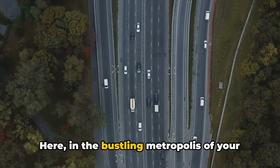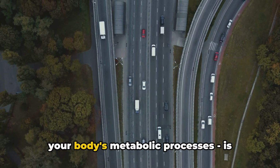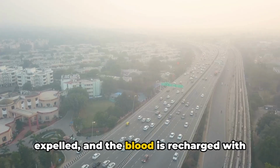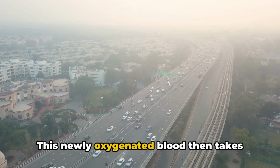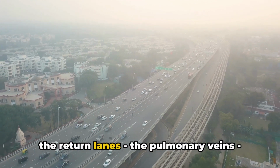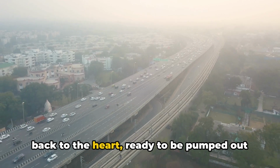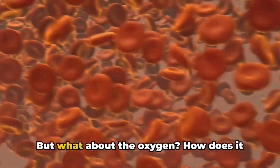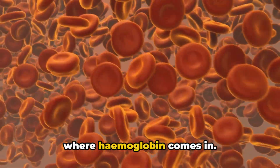Here, in the bustling metropolis of your lungs, carbon dioxide, a waste product of your body's metabolic processes, is expelled, and the blood is recharged with fresh oxygen. This newly oxygenated blood then takes the return lanes, the pulmonary veins, back to the heart, ready to be pumped out to the rest of the body. But what about the oxygen? How does it hitch a ride on the blood? Well, that's where hemoglobin comes in.